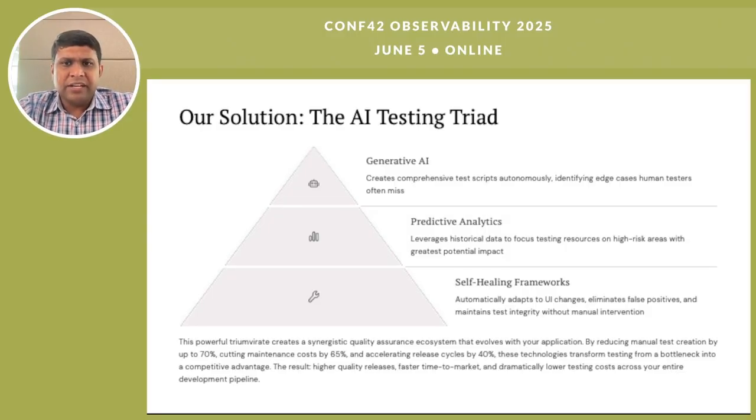The third one is the self-healing frameworks, right? They automatically adapt to UI changes, eliminate false positives, and maintain test integrity without manual intervention. When you have all these three, if you go through the numbers, you will see reducing manual test creation by up to 70%, cutting maintenance cost by 65%, and accelerating release cycles by 40%.